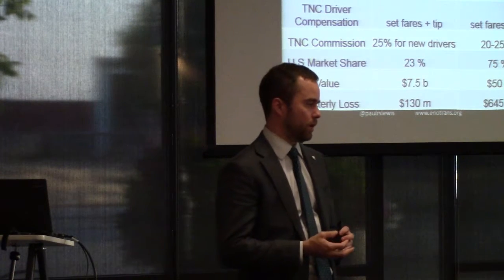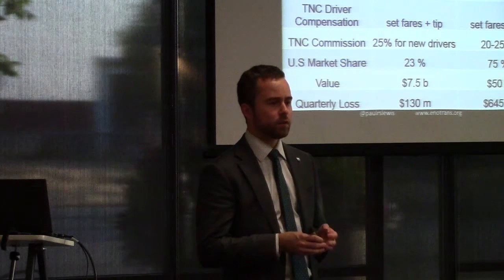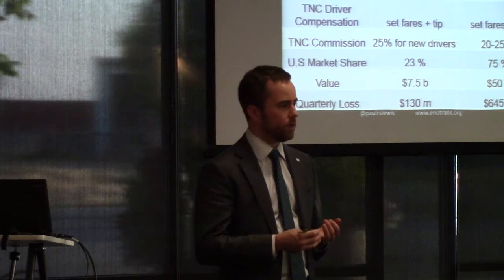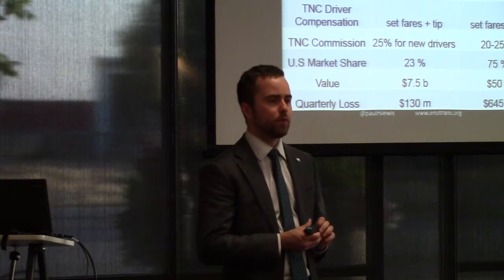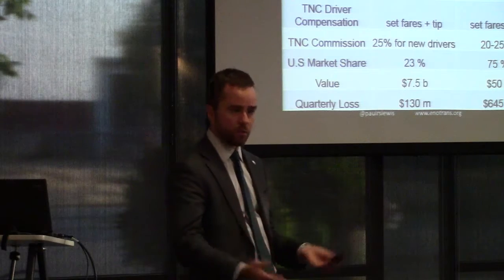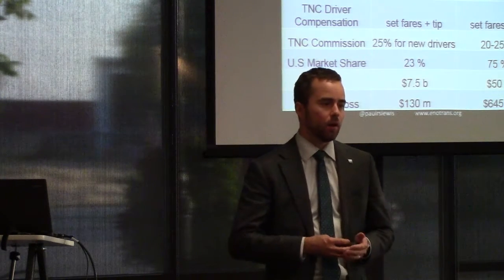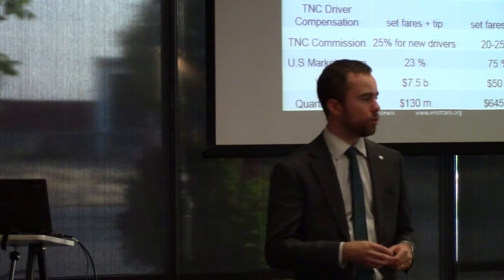I took an Uber trip downtown. It was 2.5 miles. It was $4. It's in some cases where a taxi would have been 14. It's shockingly cheap, and it's all about establishing market share. Because once you're big enough, you can kind of control the market.